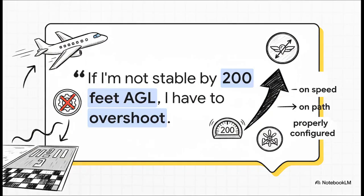But this right here, this might be the single most important rule of landing. It doesn't matter who you are or how good you think you are. If your approach isn't stable, meaning you're on the right speed, the right path, with the right configuration, by 200 feet above the ground, the decision has already been made for you. You power up and you go around. Ego has no place here.